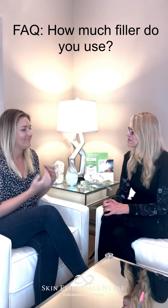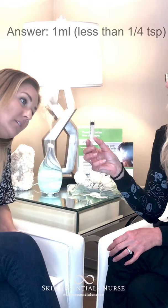Okay. So how much filler do you put in? I'm just curious. So I have this little syringe. It's a 5 ml syringe, and I wanted to show you this. Each syringe that we use is only 1 ml, so basically that is about all you're going to have, and that's for the upper and lower lip. It's a very, very small amount of gel.